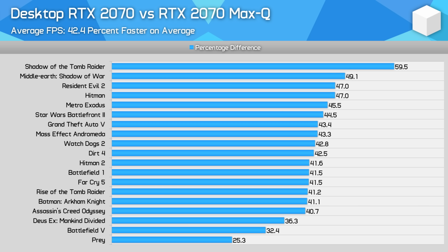While this margin is enormous, at least the Max-Q model has a different name. So what is this data telling us? Well, simply put, the desktop RTX 2070 was clocked 19% higher in my test configurations than the laptop RTX 2070 and performed 19% better on average.